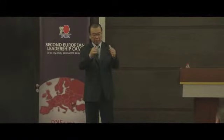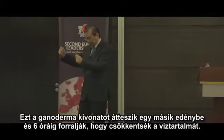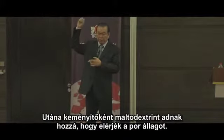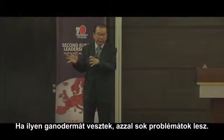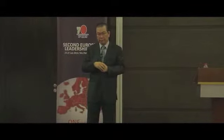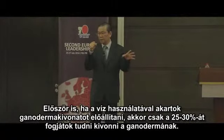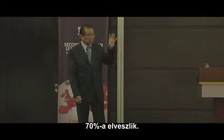This is what they call ganoderma water extract. They put it into a second boiler and boil for 6 hours to reduce the water. Afterward, they put in maltodextrin, a kind of starch, to make it into powder. When you buy this type of ganoderma, there are a lot of problems. First, when you use water to extract the ganoderma, you can only extract 25 to 30%. 70% is wasted.